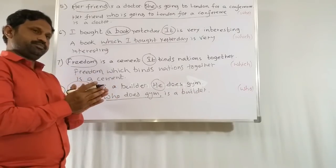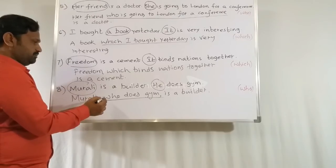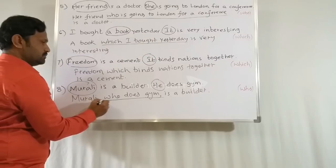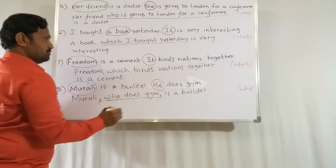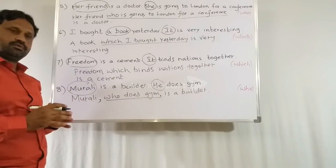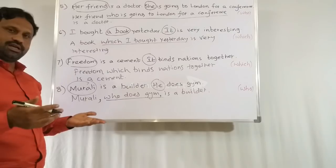Students, observe this. I have used comma in this example before and after the relative clause. But in the remaining sentences, I have not used comma. Why? Because I will explain you in the next class, another class.